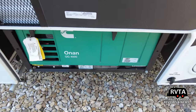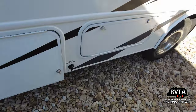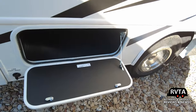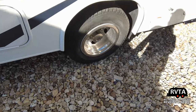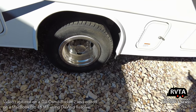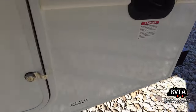is an Onan QG 4000 generator. Very nice. And behind this door, let's see, some metal storage. Let me bang it for you. Is that noisy enough? Yes, it is. So there's a metal storage box there. Let me lock it up. They give you stainless steel liners for the steel rims. For the adventurous and the creative types, you can always replace those with aluminum rims or magnesium rims, whatever kind of rims they got. Mags, yes.